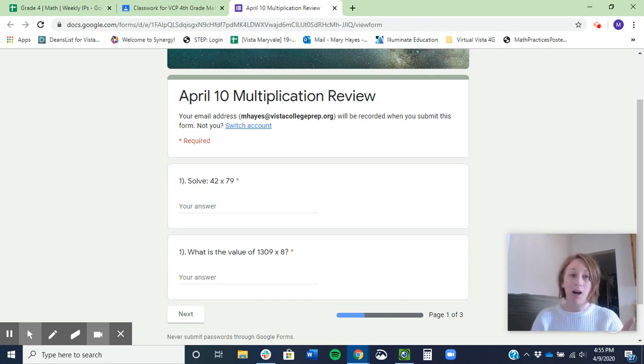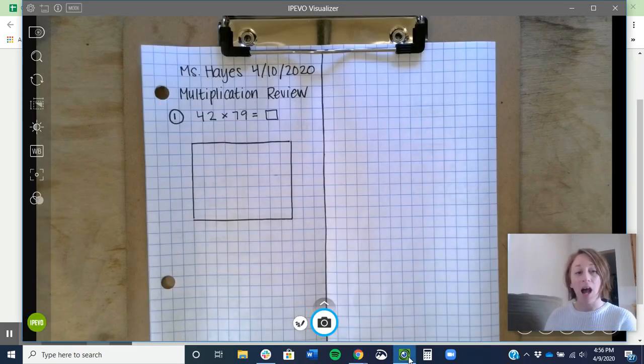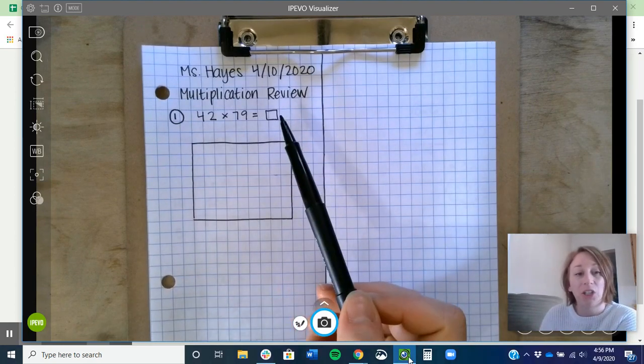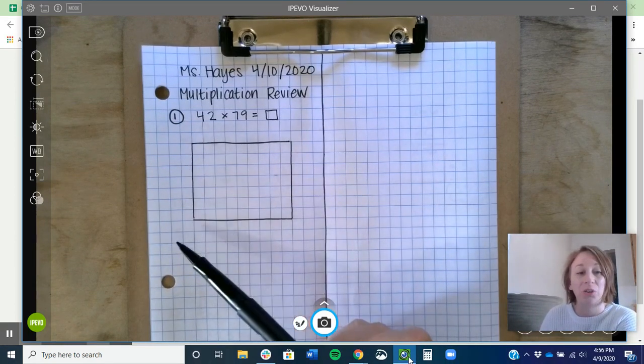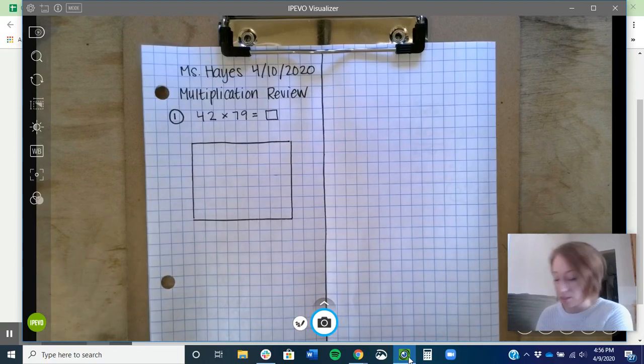Both of these questions were on yesterday's quiz. They were the most challenging questions, as I noticed that these are questions that had the lowest overall percentage. So let's start with solving 42 times 79, and we're going to continue to use the array method. I've already written this number sentence on my scrap piece of paper and drew my box to represent my array. Make sure your array has 2 rows and 2 columns so it can break apart each value into tens and ones.